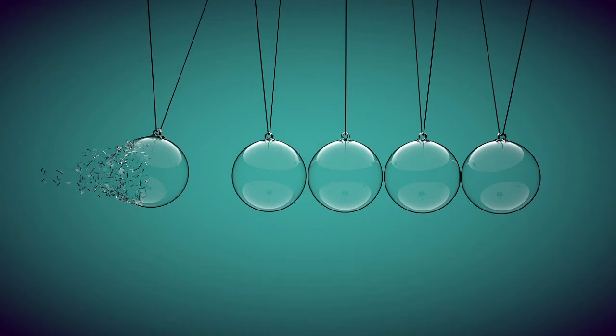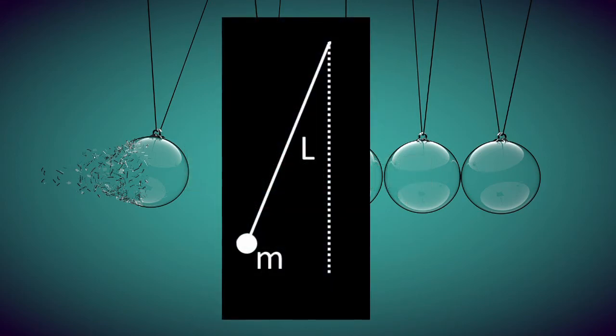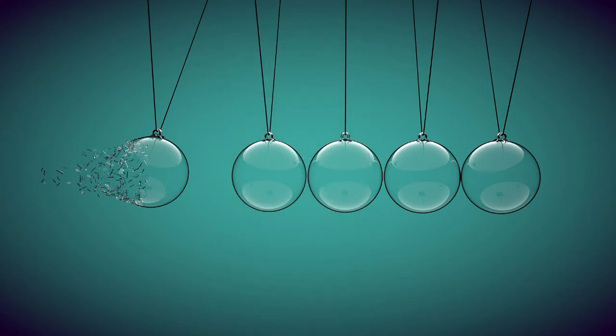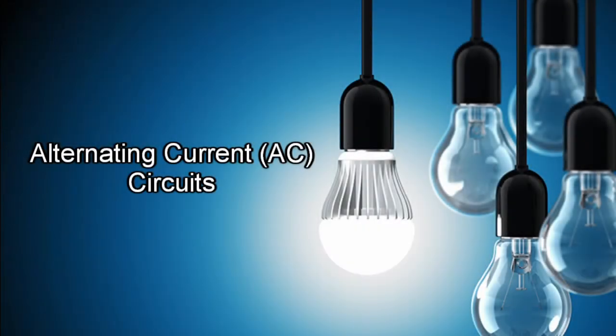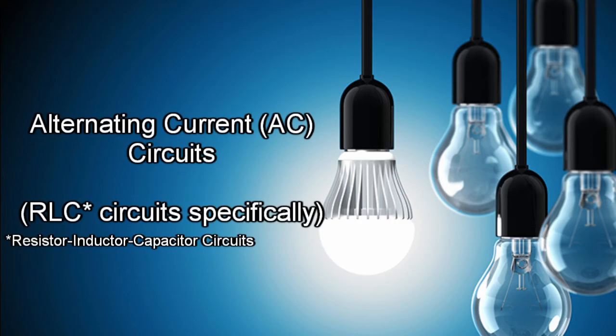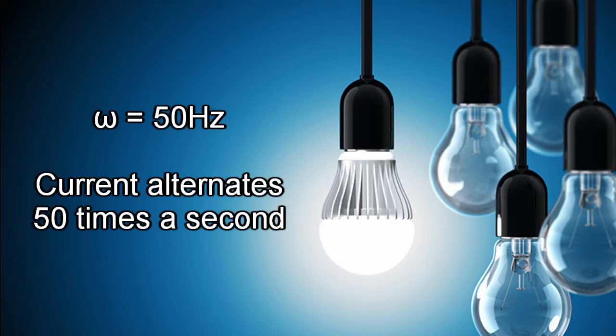And this effect is called damping, and we don't see it just in pendulums. Of course, that is the simplest example of such a thing, but we can have more exotic ones. For example, alternating current circuits in electronics. They actually experience simple harmonic motion as well. The electric current constantly changes from one direction to another, and in the UK, this typically has a frequency of about 50 Hz, meaning the current switches direction 50 times every second.